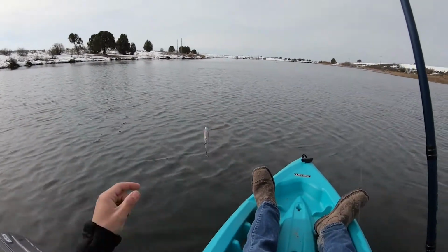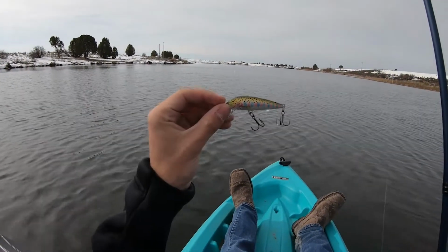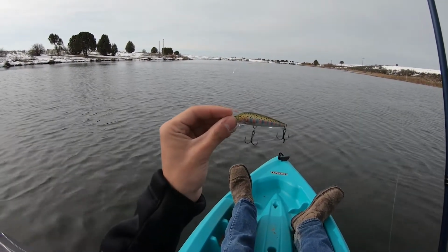Fish just jumped right there. Brown trout inline didn't work, so old reliable rainbow trout Rapala.